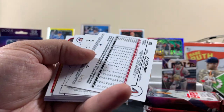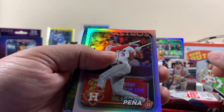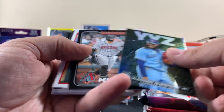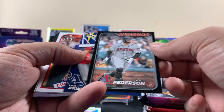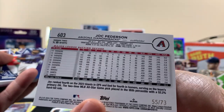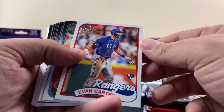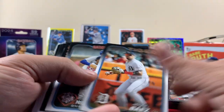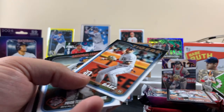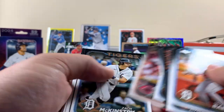All right, here's the good stuff. We'll do this. We'll flip. Jeremy Pena. Vlad Jr. Ooh. That's an all black. Numbered 55 of 73. Another one of those. And Evan Carter. That's pretty good. I'm gonna put that there for now. Did I miss anything else?